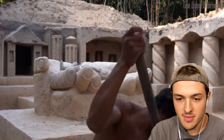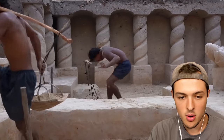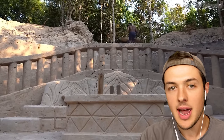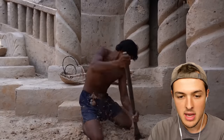Ah, yes, the baby. The chosen child. I don't know why that baby is in those giant hands, but it's kind of cool. Yeah, I like it. I kind of wish they built like a crocodile head sculpture for their crocodile underground water mansion, but that's just me. That's just me, guys.